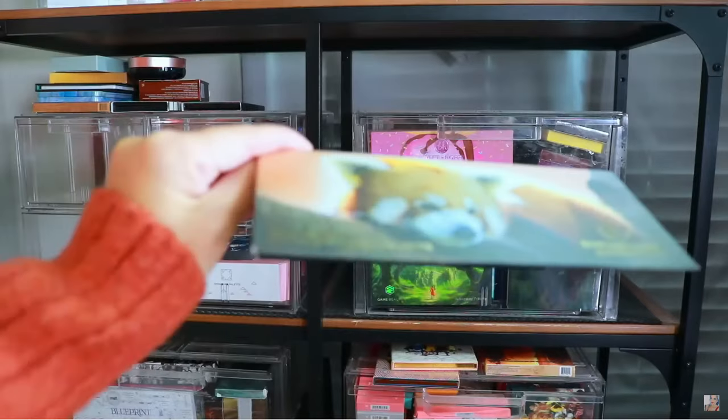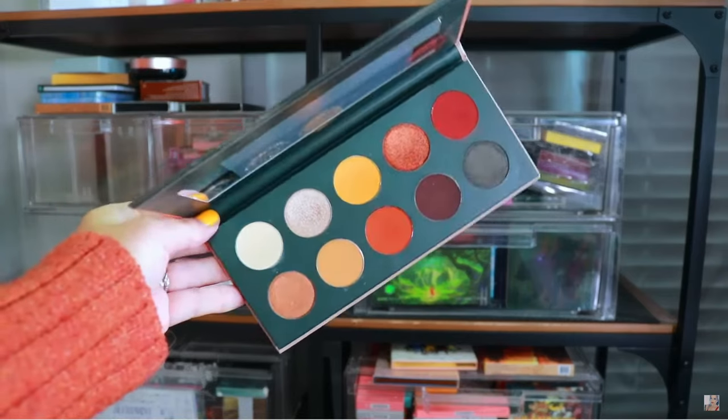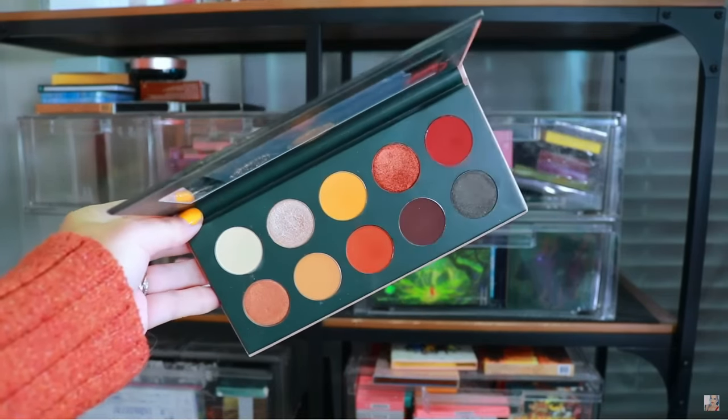Their stuff was great. We have another palette right here from Endangered Cosmetics. This is their Red Panda palette. Love this palette, and you guys will see this in the ranking of my fall palettes.